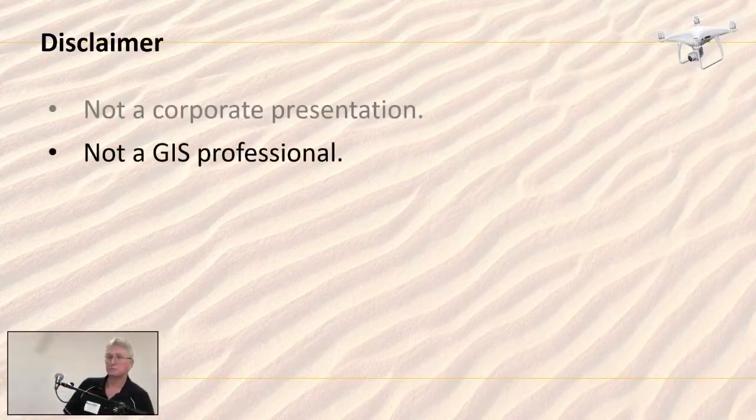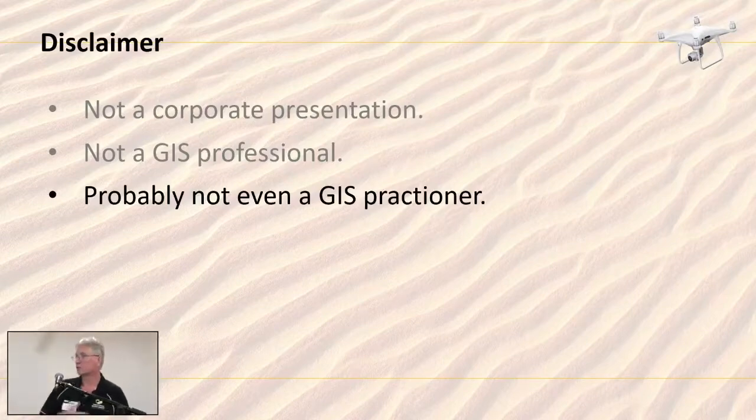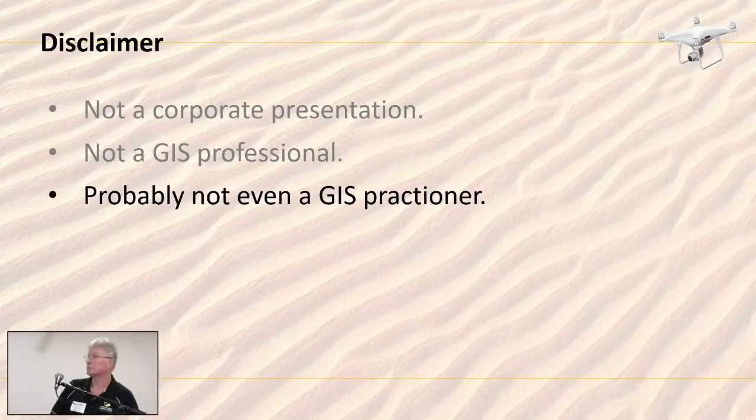So, caveat, not a GIS professional, probably not even a GIS practitioner. I'm a user. I've worked out some things that can actually assist me in my role, and it's something that I've taken on, not from a corporate perspective, but because it makes my job a lot easier, so that's why I do it. I'm basically a lazy person.